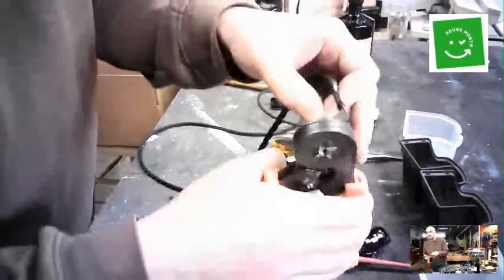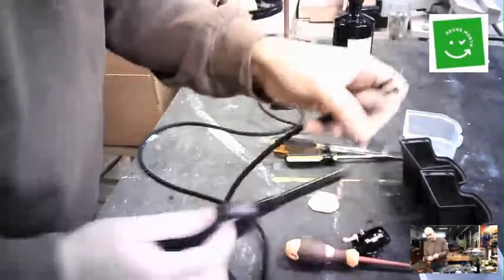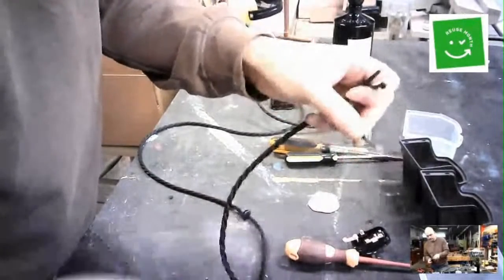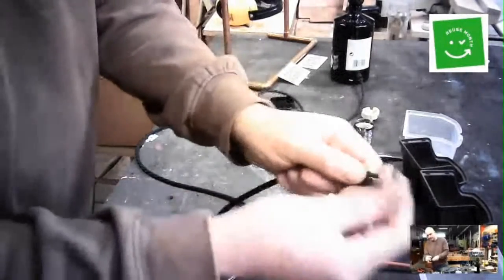And crimp it. Give it a little 2 seconds with it. So now we've got two done. Last one to do is the live, which is the brown.